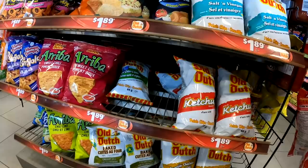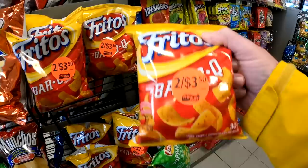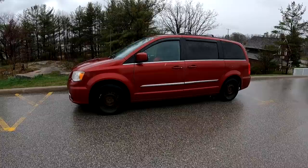Ketchup, salt, vinegar. For $3.50, I only need one. Finally, geez. Hard things to find. We got all of our supplies. Time to go for a hike in the rain.